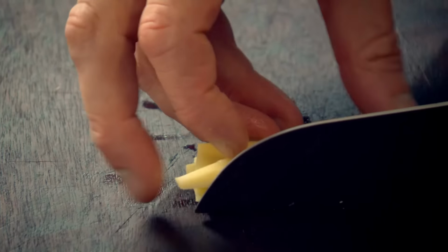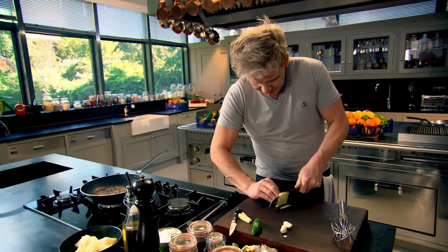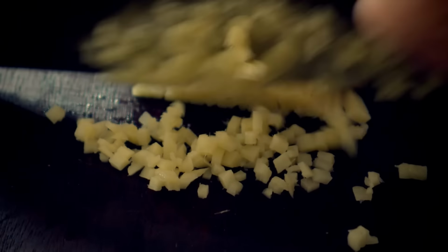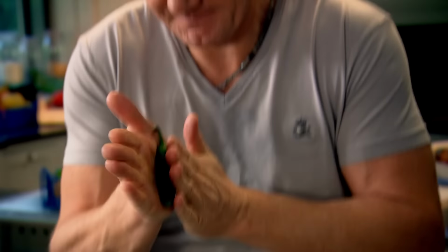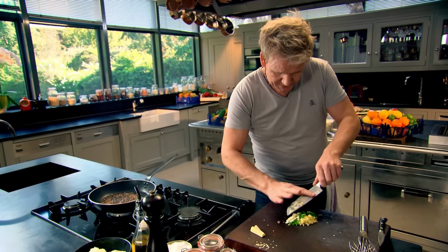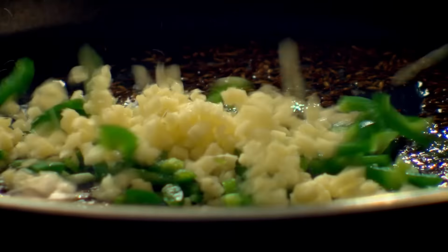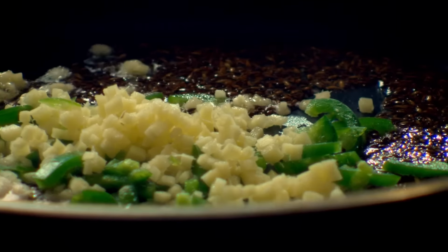Stack it back up, and then just slice nice little thin slices in there. And then keep that bunched up. Shake the chilli. Removing the seeds will prevent things getting too hot. Now, garlic. Nice. Now, add olive oil to your toasted cumin seeds, and in with the garlic, ginger and chilli. Lovely.